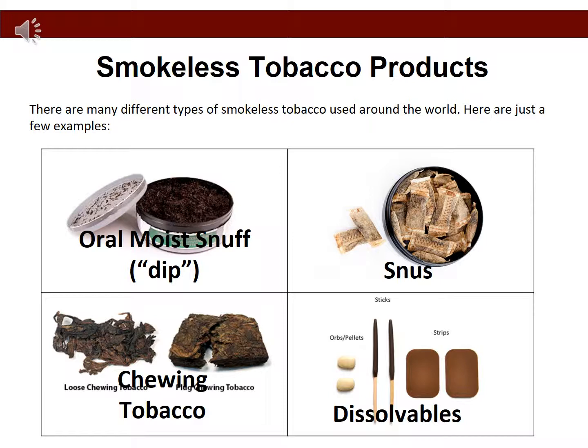Dissolvables are tobacco products that slowly dissolve over time. It is finely ground tobacco held within a solid chemical shell that melts in saliva. They resemble small mints, toothpicks, dissolvable breath strips, etc.